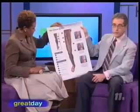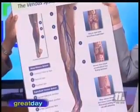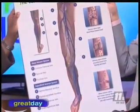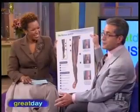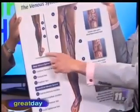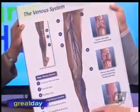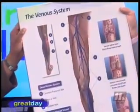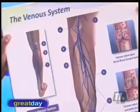Well, we are born with 3 systems of veins in the leg. One system runs in the center of the leg. It's called the deep system, and it carries most of the blood. If that one is okay, you're usually okay. Now we have 2 superficial systems that run right under the skin. One in the back from the ankle to the knee, and another one from the ankle to the groin. If those veins are bad, then you get varicose veins.